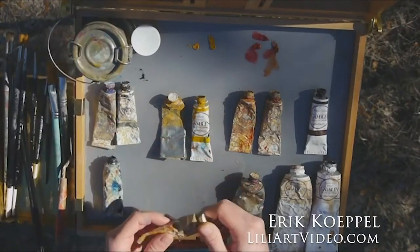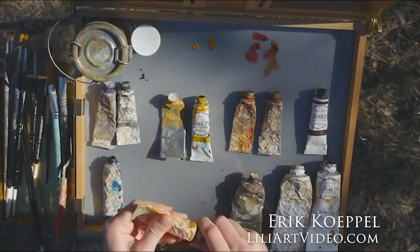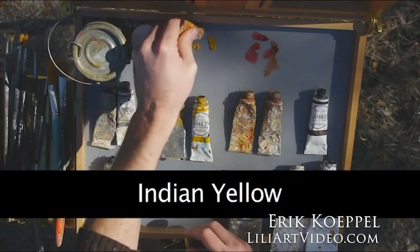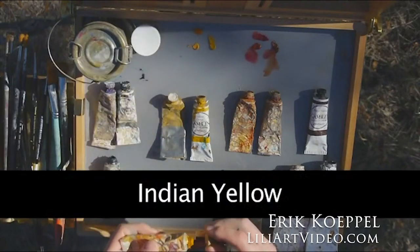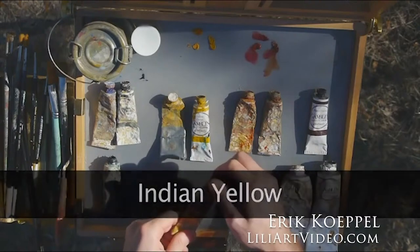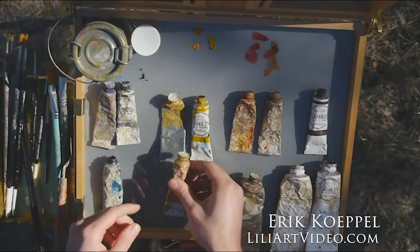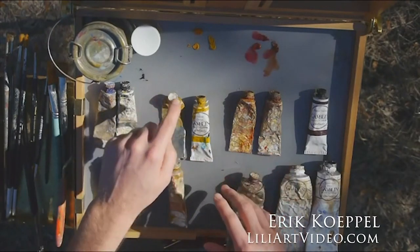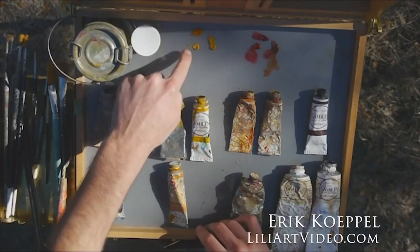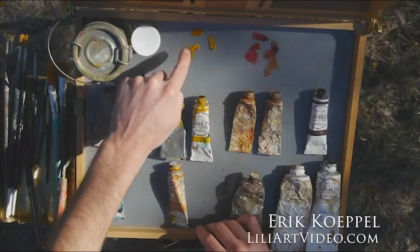And then the third yellow that I brought, if we really want to heighten these up to a higher yellow range, is Indian yellow. I probably won't use much Indian yellow today, but I just want to have that there as an option so that if these colors need to be made brighter, this color has the power to do that.